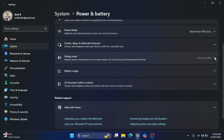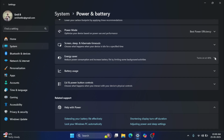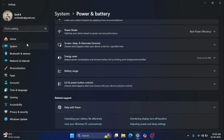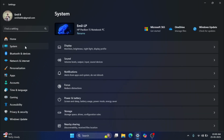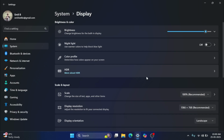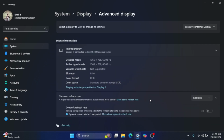Tip 4. Tame the screen brightness and refresh rate. Your screen is one of the biggest battery hogs. So dim that brightness. You don't need it at 100% unless you're landing a plane. Adjust it using the function keys on your keyboard or in the Action Center. Also, new for many 2025 laptops, check your refresh rate. Go to Settings, then System, then Display. And click on Advanced Display.